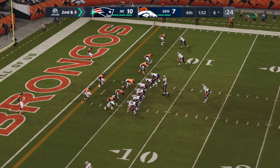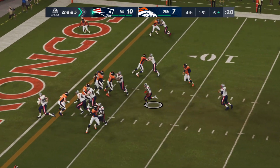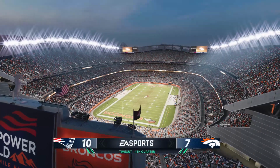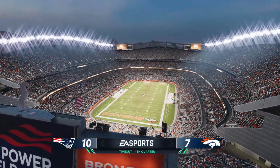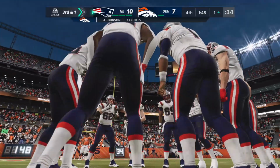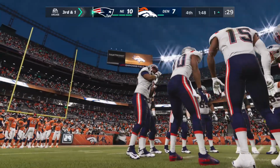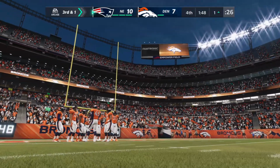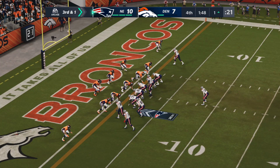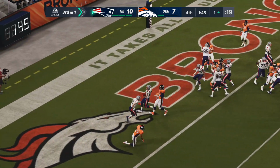The 1st down run got 5. Here's 2nd and 5. Again, it's Michel. And he's going to press this one forward as they stop him right around the 1. Now the Broncos are going to use the 2nd of their timeouts as they'll talk it over here before what will be an important 3rd down. They'll try and run some clock here as they keep it on the ground.